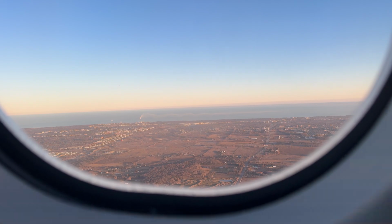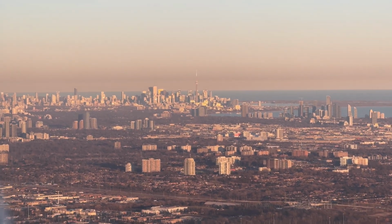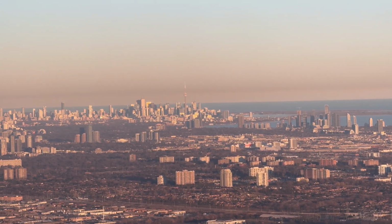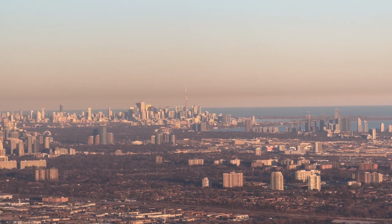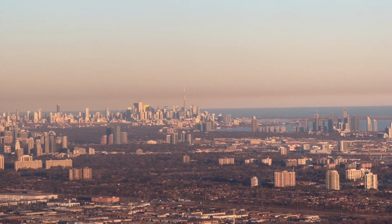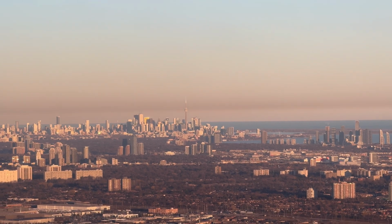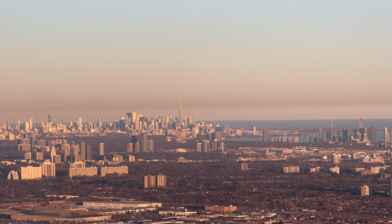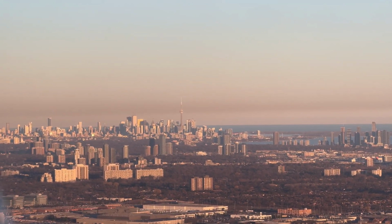Anyways, one of my favorite things about flying is when I fly back to Toronto during the day, when I can see the city. This is from the west looking towards downtown, and right in the middle you can see the CN Tower. When you're landing in Toronto and they loop around, maybe I'm weird, but I try to figure out what highways we're going over, which direction we're going, and see where I've been, where I haven't been. Am I crazy?